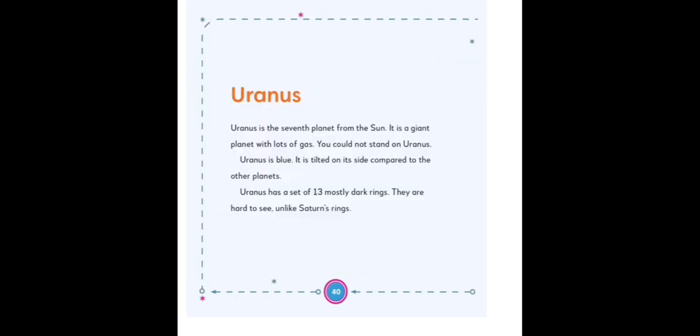Uranus. Uranus is the seventh planet from the Sun. It is a giant planet with lots of gas. You could not stand on Uranus. Uranus is blue. It is tilted on its side compared to the other planets. Uranus has a set of 13 mostly dark rings. They are hard to see, unlike Saturn's rings.